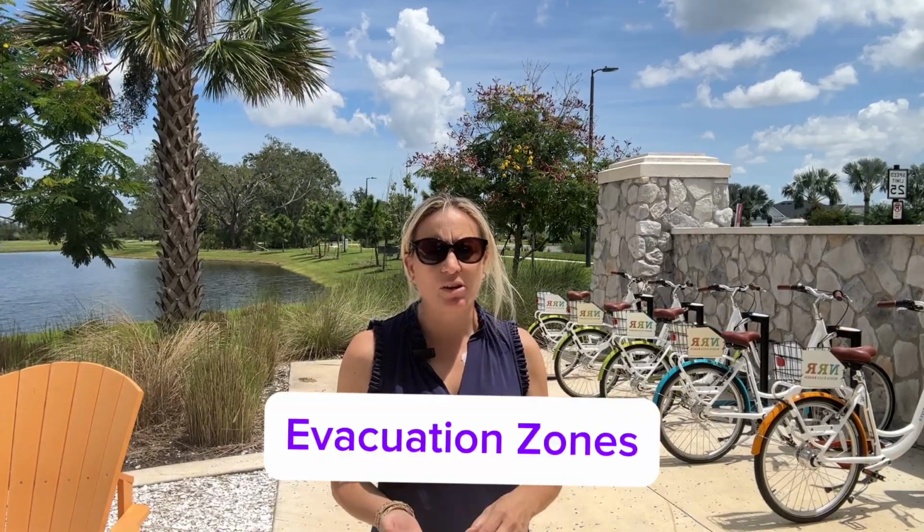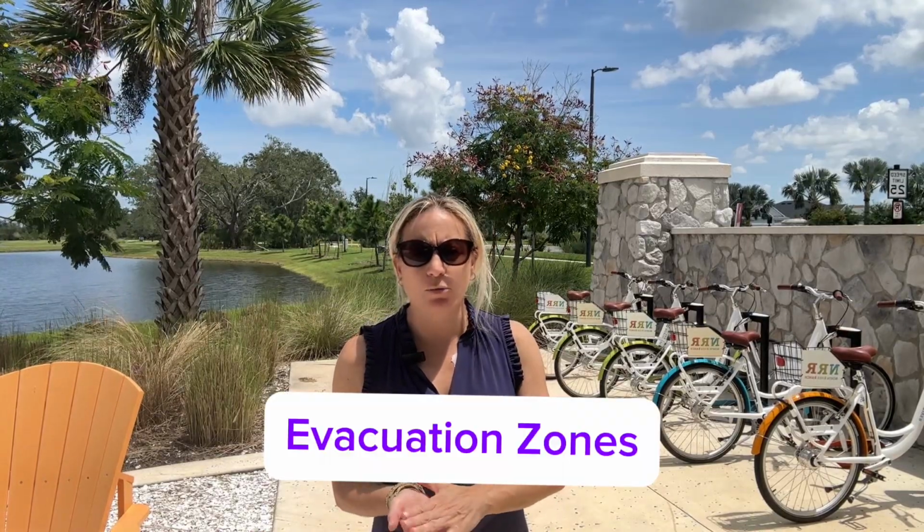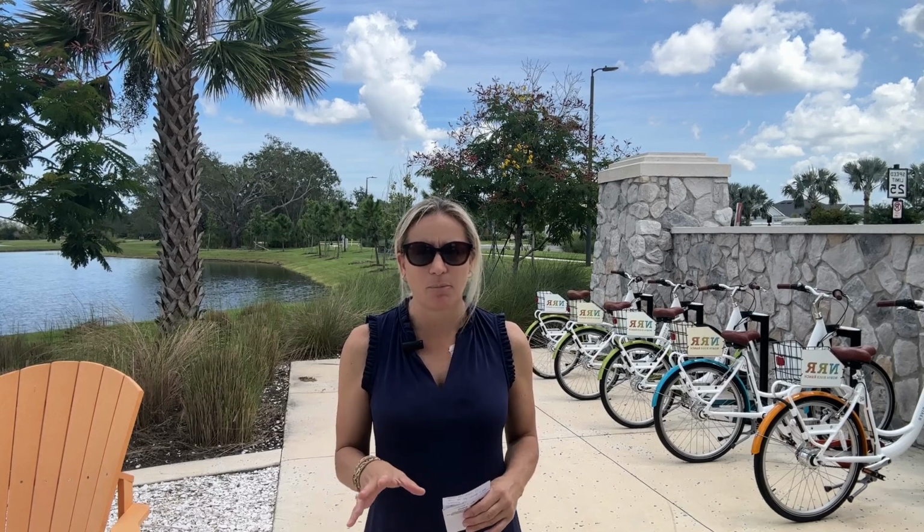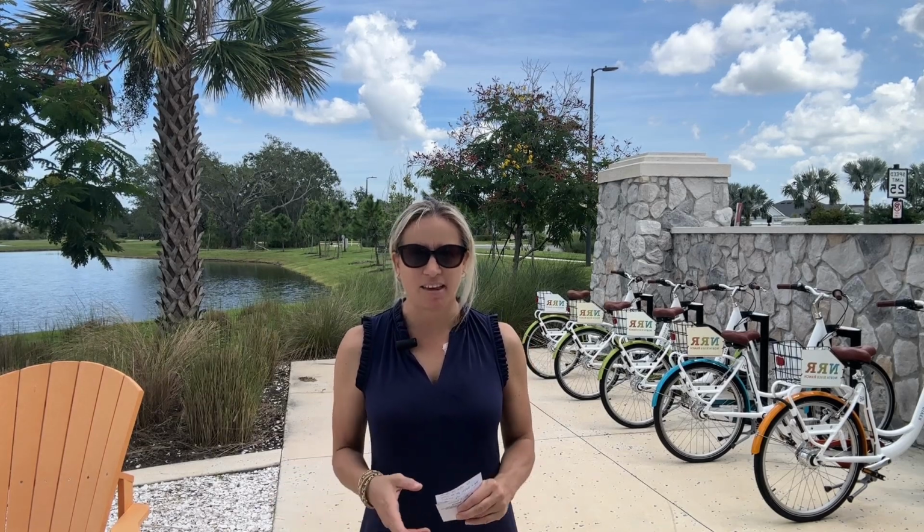Alright, so now let's talk about evacuation zones. So remember that flood zones are marked for the risk of flooding year-round, where evacuation zones are only relevant during a hurricane or a major storm. So here in Manatee County, we have evacuation levels, and they start from A and go to E, and level A is going to be the first one to go. A lot of Parrish is not in an evacuation zone, and you'll see that once I pull up the map, so that's actually a pretty good thing.